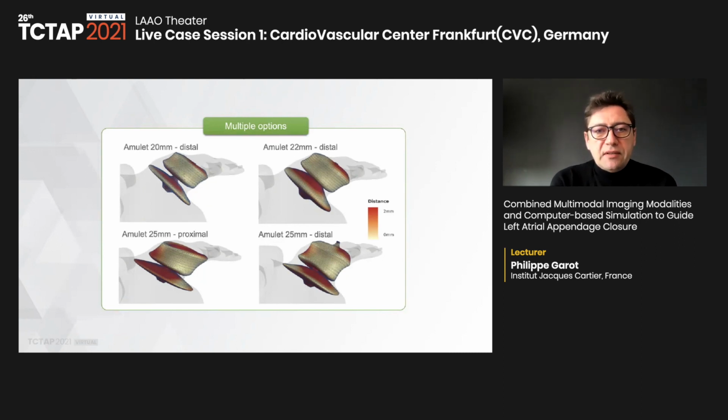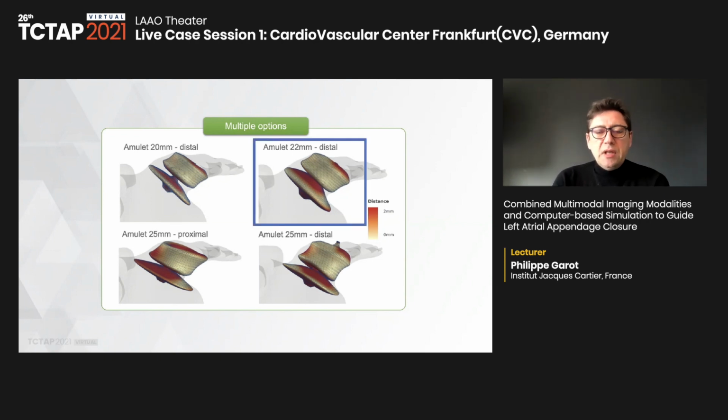And we had to test different options using the FEops simulation technology. You can see here we have tested different options pre-operatively. You have on the top panel left a 20 millimeter distal positioning, top panel right is 22 millimeter distal, and the bottom panel you have 25 proximal or distal. So you can see how the device behaves, how it's compressed, how the ostium is covered by the device. You might also have the distance between the device and the wall, meaning you have the apposition of the device. So for this patient, we planned to do the 22 millimeter Amulet implantation.